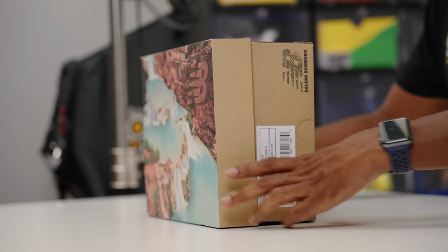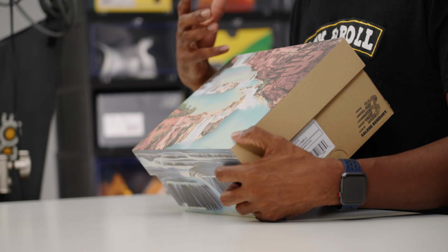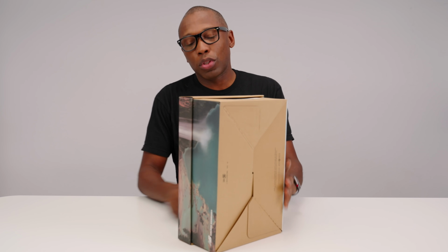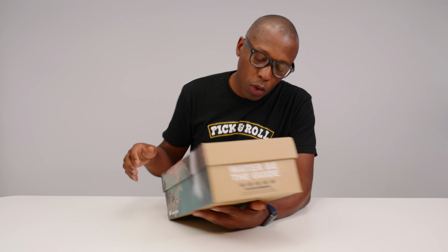Now, these came out a few months ago, and you can already see the storytelling that's happening on the box. It's next level, it's beautiful. This is the Grand Canyon. In particular, it's Havasu Falls, which is in Arizona, and there's a longer, deeper story about that, but I'll jump into the shoes right now. I love some of the detailing on this box. Water Be the Guide, which is the name of this colorway.